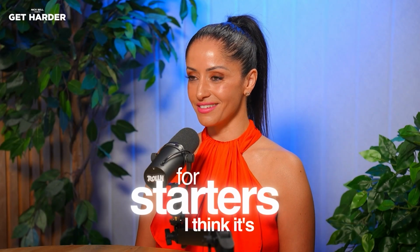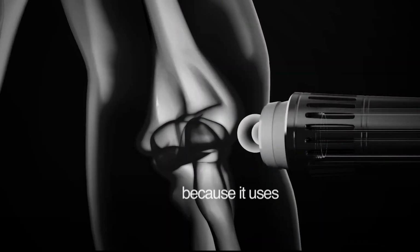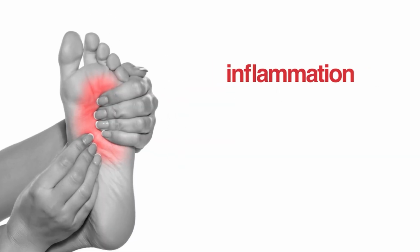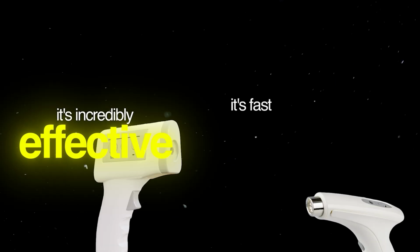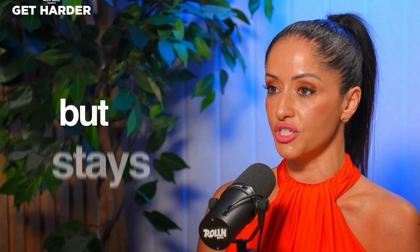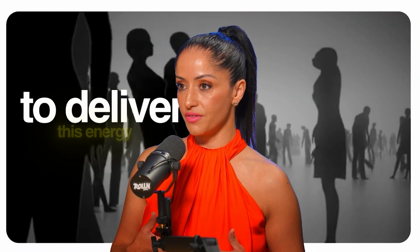For starters, I think it's the best kept secret in medicine. So MLS stands for multi-wavelength system. MLS Laser and Laser Therapy is different to shockwave because it uses light energy. Inflammation or a muscular tear, sprains, it's used in cancer care, cancer pain. With using light energy, it's incredibly effective and it's fast. And it's safe. Developing these different devices for many years, but the technology stays the same. So being able to deliver this energy at such high power so safely is quite remarkable.